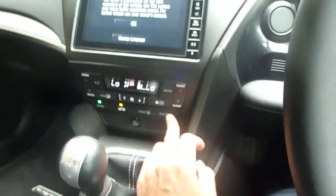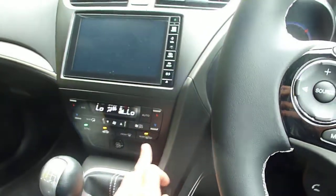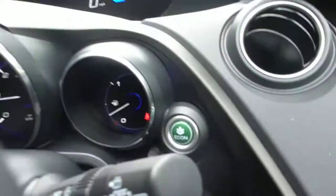You've also got heated and folding wing mirrors, which is a nice feature. If you get up in the morning and all your wing mirrors are very foggy, just press that button, it will do it for you. That's also the rear, and you also have a demister on the front as well, which is nice and easy. You've also got a start-stop button here, which will help with economy. You also have the economy button here as well.